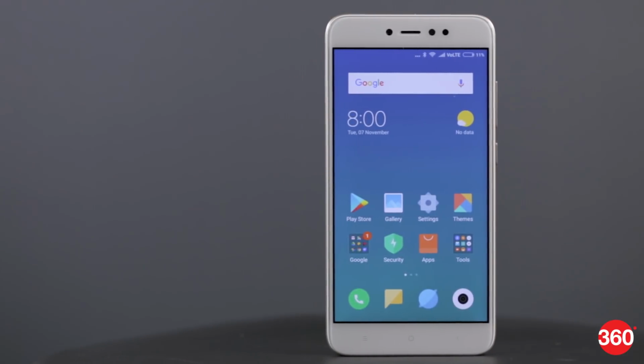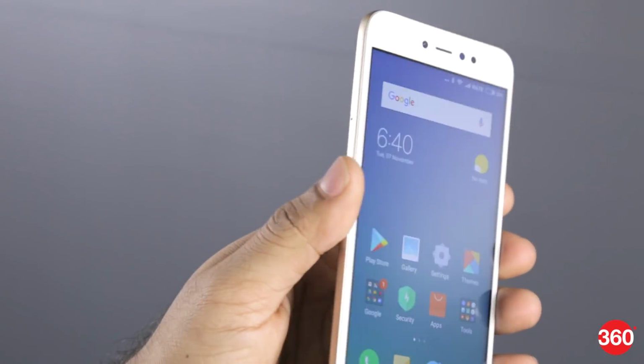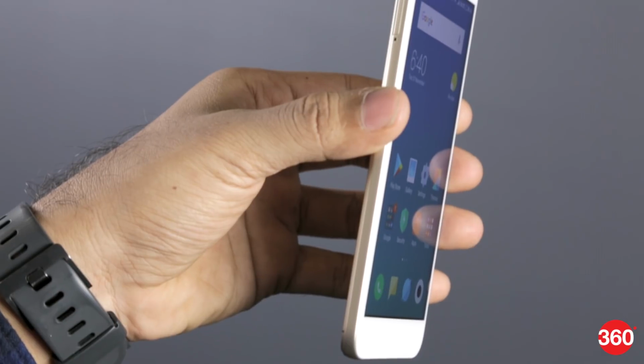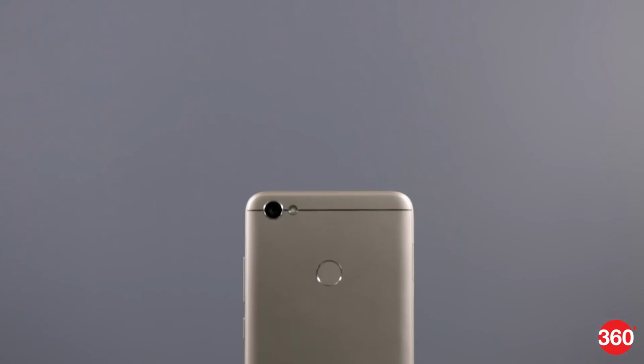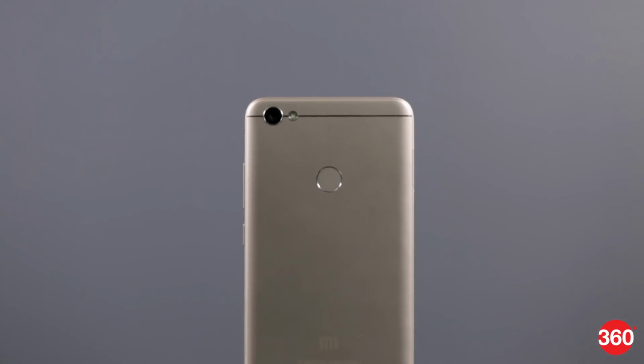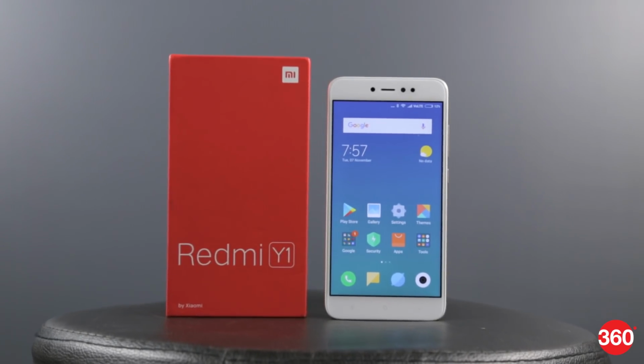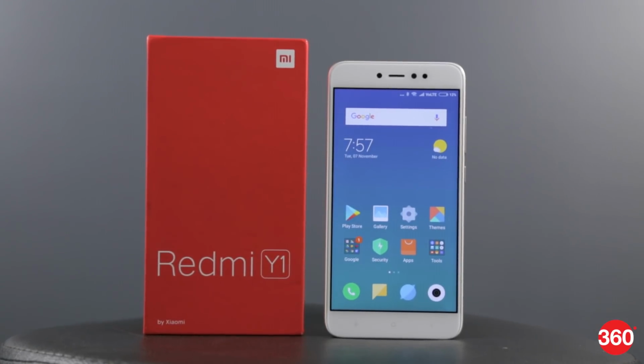One look at the Redmi Y1 and it is safe to say that it carries the family look. It is fairly light at 153 grams as Xiaomi has used plastic to keep the weight down. While the chrome highlights give the impression of a metal backplate, the rear and sides are made of plastic. Xiaomi's motto while making the Redmi Y1 seems to have been, if it ain't broke, don't fix it.